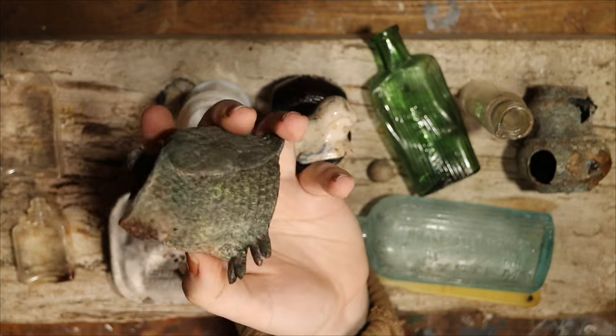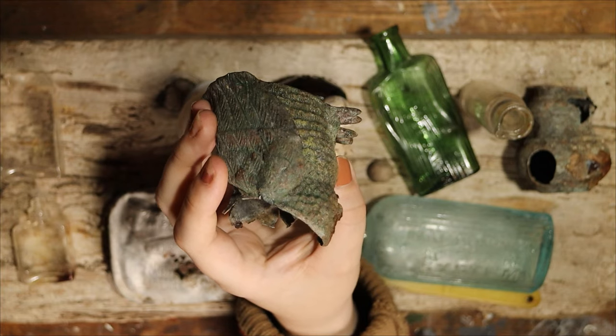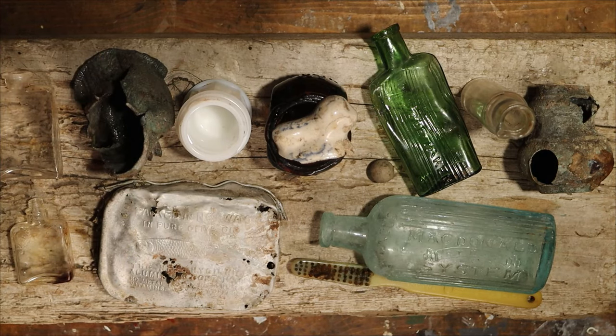We are going to turn it into a pincushion, though. Give it an owl's head out of fabric. Oh, that would have been so amazing if that had been complete. But yeah, it's stunning. It's a lovely piece of craftsmanship.